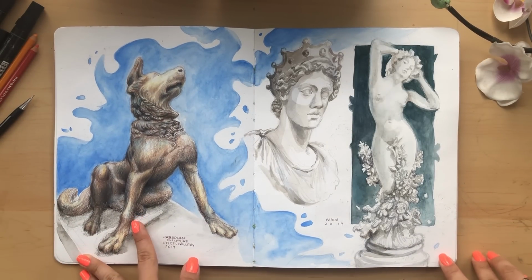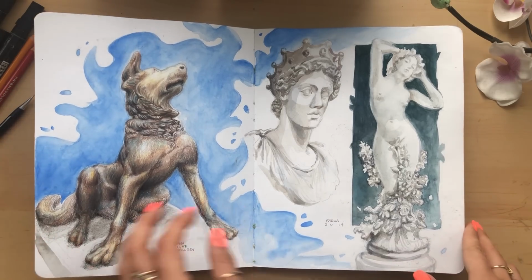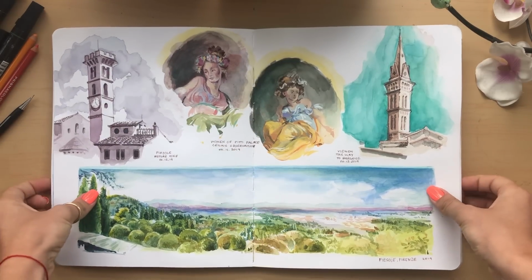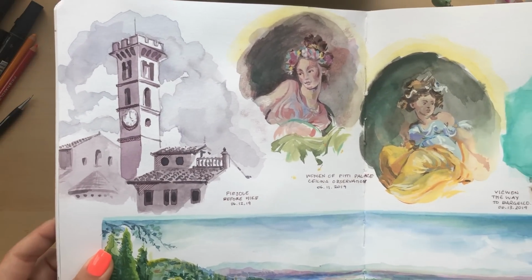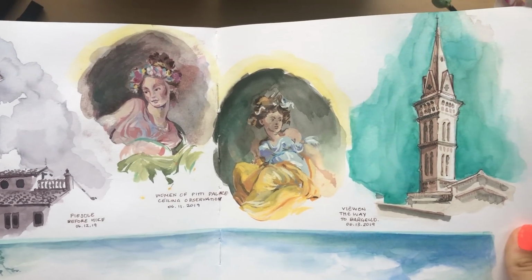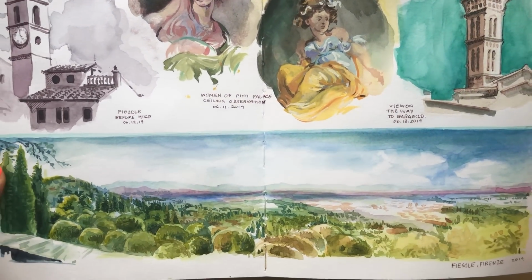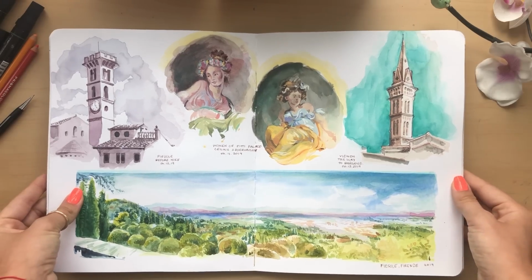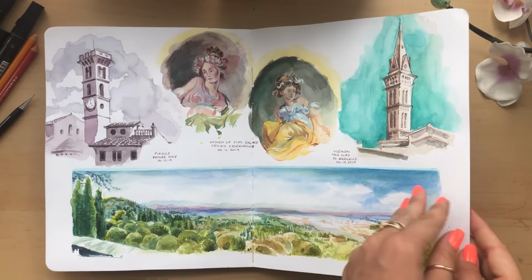So here I also added some more sculptures, one that I saw in the Uffizi, that's the guardian dog that is in the entrance, and the others I saw in other parts of Italy as well. On the next one, I decided to do little compositions in limited colors of architectural buildings that I found incredible and some girls that I saw on the ceilings, and this was the panoramic view from my hike to Fiesole.